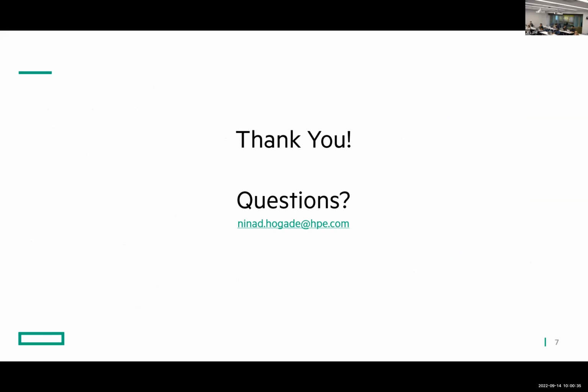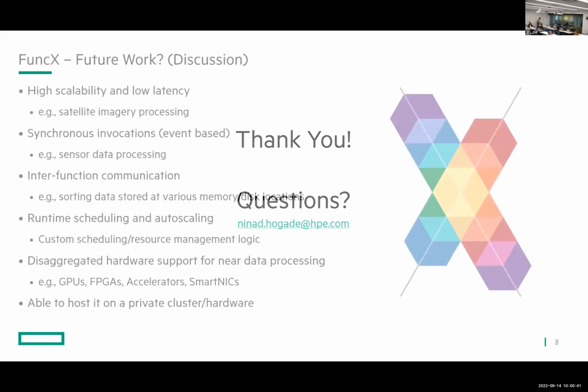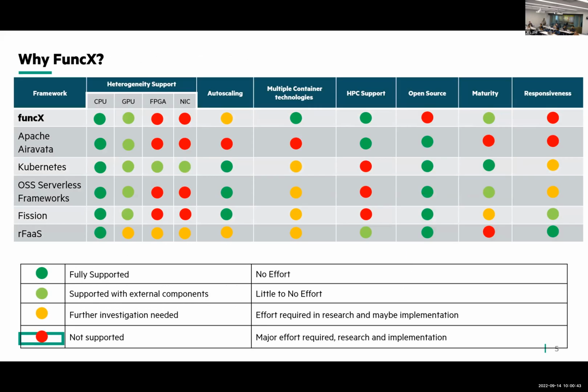Right, thank you. Does anybody have questions? Right. What was the red box for responsiveness? What's the metric that we need to meet to turn that green?